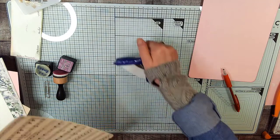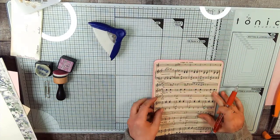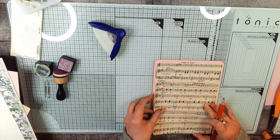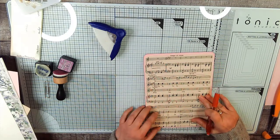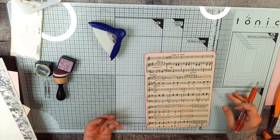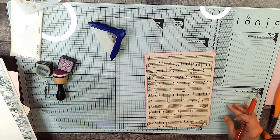Okay. Now we should be able to do this with Fabri-Tac. Yeah, we're good. And I'm trying to debate on whether to ink the music paper or not, because, you know, it's antique, and I'm not sure if I need to antique it anymore.